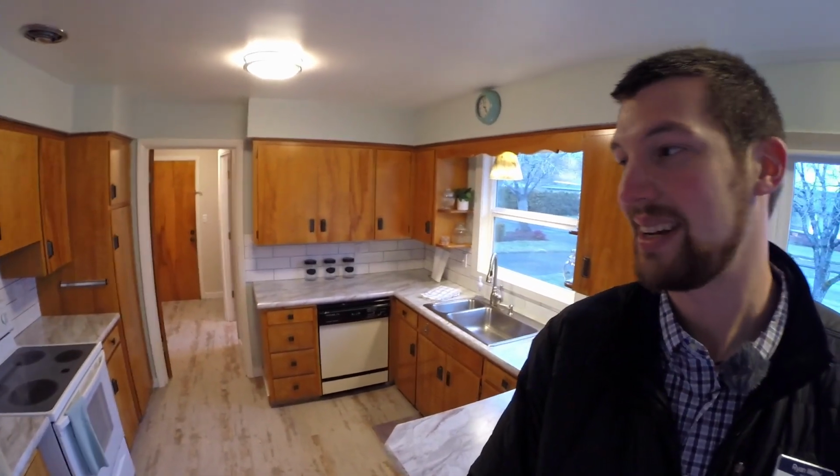The kitchen, I want to say, is updated, but it still looks nice. You might want to redo it. You might not. It all depends on your style. Countertops are Formica, and you have those original wood door cabinetry. This house isn't showing off brand new appliances, but you know what? These old appliances last forever. Just look at that dishwasher back there. I don't know how old it is. I don't know if it's original, but that thing has been here a hot minute.